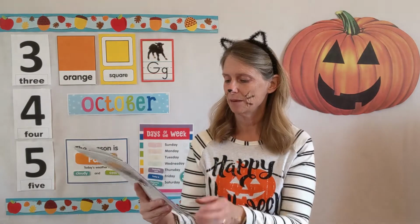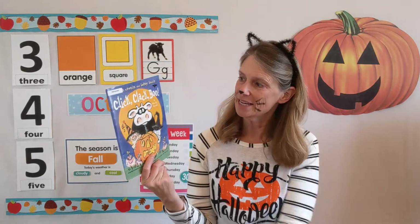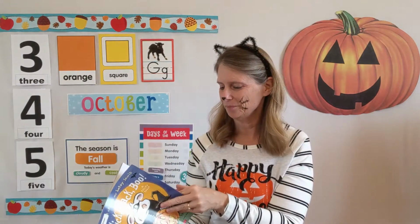All right, let's start and move along here with a book. If you guys know the book, Click, Clack, Moo, Cow's the Type. This is the Halloween story. It says, click, clack, boo. Let's see what happens inside.